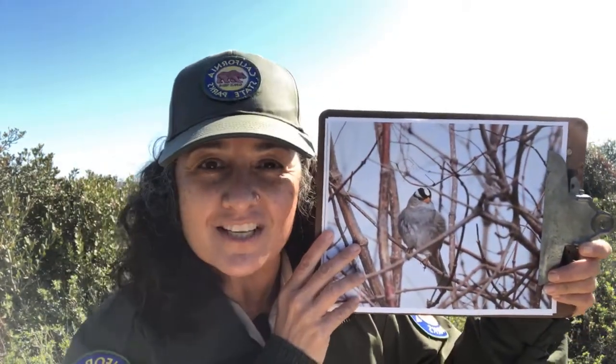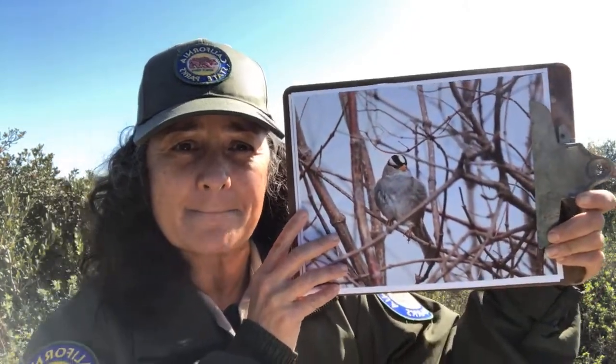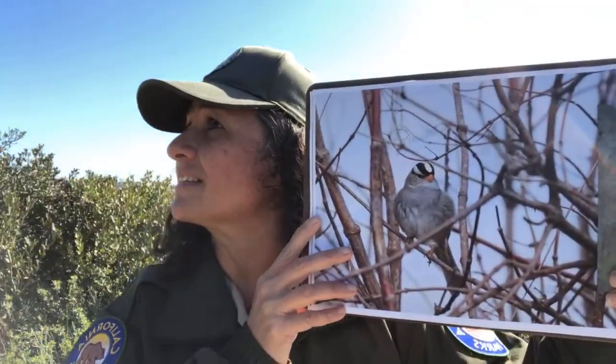Let's see. Thank you. Susan is joining us. Donna's got, thank you. Any questions, any comments about white-crowned sparrows? I've been keeping my eyes open, but this isn't maybe the exact place to see them.